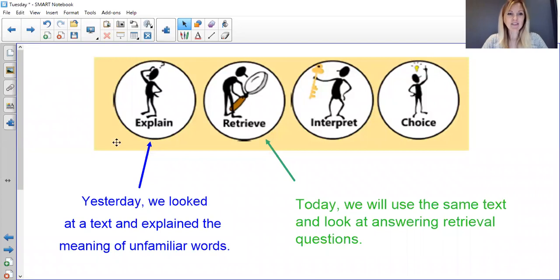So yesterday we looked at a text. Do you remember the extract from Harry Potter? And we explained the meaning of unfamiliar words. Well, today we're going to move on to retrieve, and we're going to use the same text, the same extract, because we've already understood what it means. We've unpicked the vocabulary. So now we're going to use that to answer some questions. So today I'm going to go straight back into the text.